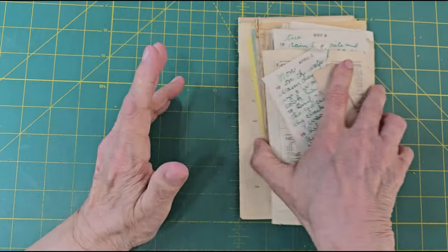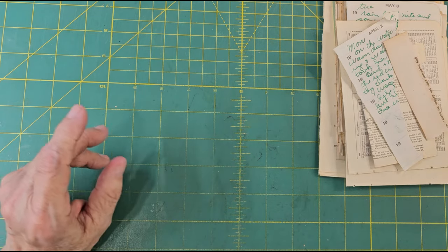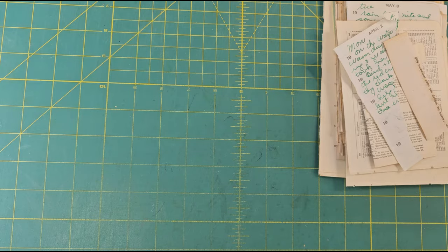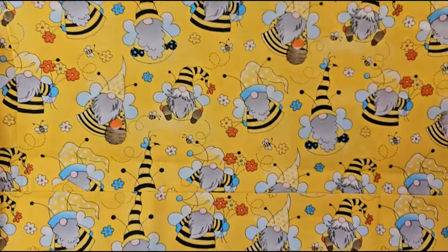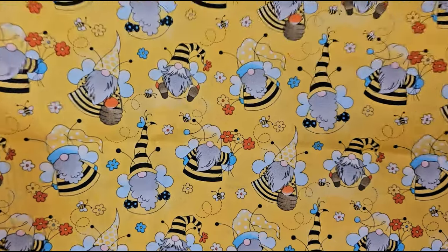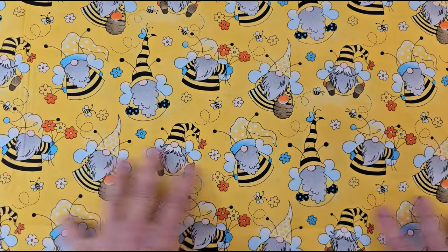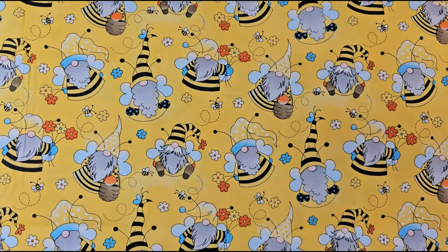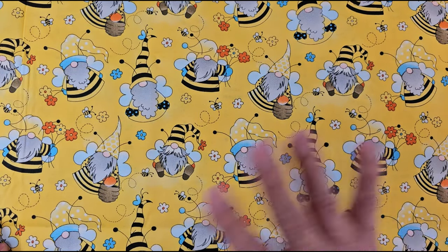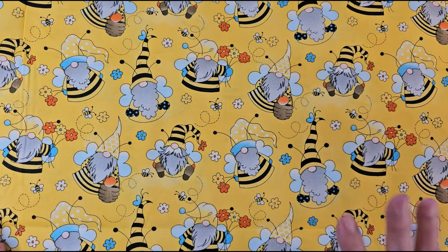So, now don't laugh at me. Well, you can laugh at me. I don't care. I laugh at me all the time. So I was in Hobby Lobby the other day, and all of their fabric was 40%, or was it 50%? One of those. I can't remember. Off. Look at this. You guys, I am so in love with gnomes. Christmas gnomes. I'm so excited about them. And now I'm starting to see the gnomes in all different applications. I've seen Valentine gnomes. I've seen St. Patrick gnomes.